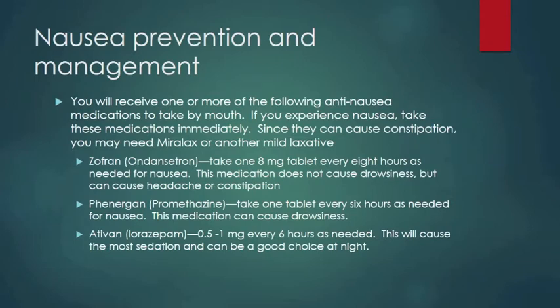For nausea prevention and management, as we've mentioned, we're going to be prescribing intravenous anti-nausea medications just prior to your chemotherapy. However, you'll also receive prescriptions for oral medications you can take by mouth if you experience nausea once you get home. If you do experience nausea, take these medications immediately and don't wait for it to pass or go away by itself. Since these medications can cause constipation, you may need Miralax or another mild laxative.